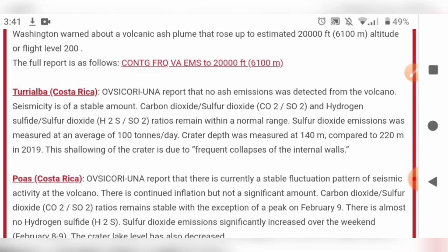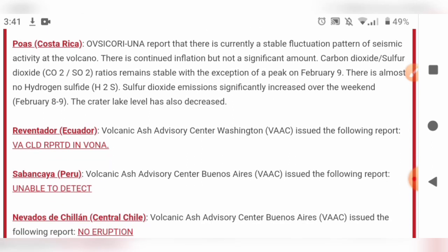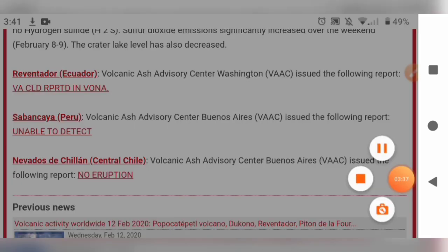Turrialba back on the list. And some emission measurements being listed there. No ash emissions. Seismicity is stable, as well as gas output. Poás, stable fluctuation of seismic activity there. Continued inflation happening. And some apparent changes in the chemical output there as well. Reventador, volcanic ash cloud reported. Sabancaya, unable to detect. Please don't try to pole vault Sabancaya. And Nevados de Chillán not erupting yet on the list.